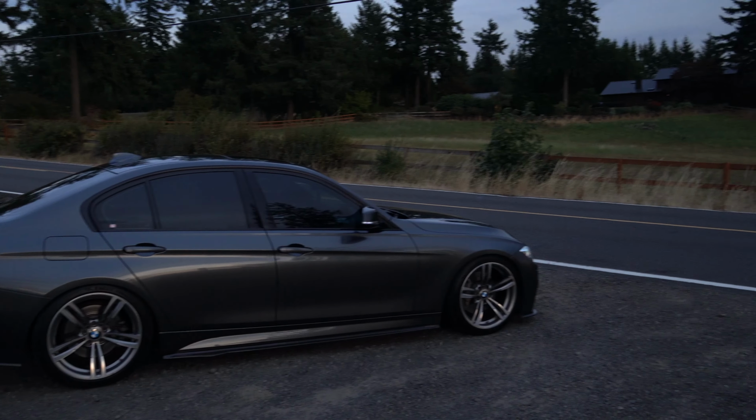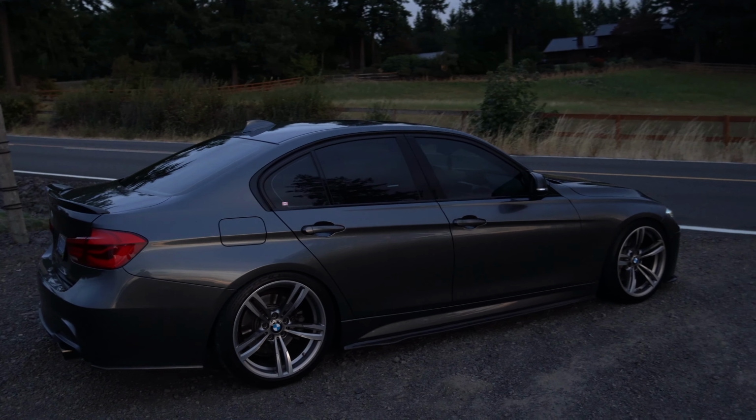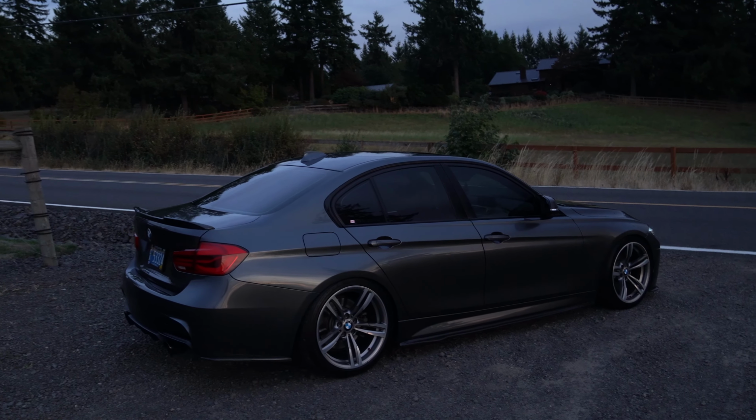I'm more of a fan of silver wheels as opposed to black wheels, just because I think they look a lot better on the car and the shadows don't hide the detail of the wheel.